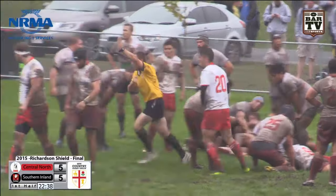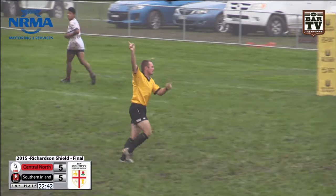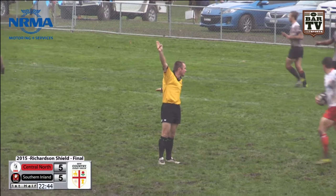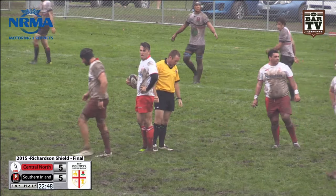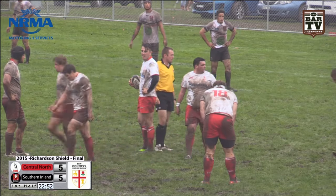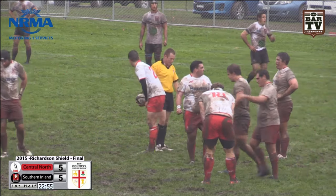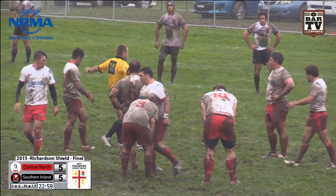And the opportunity there was probably to go right with some players tracking around. But no, it's going to be a penalty anyway. Offside. And the score here locked at 5 apiece. So probably the best option here for the Central North side would be to put it over. It's a relatively easy kick. Point.